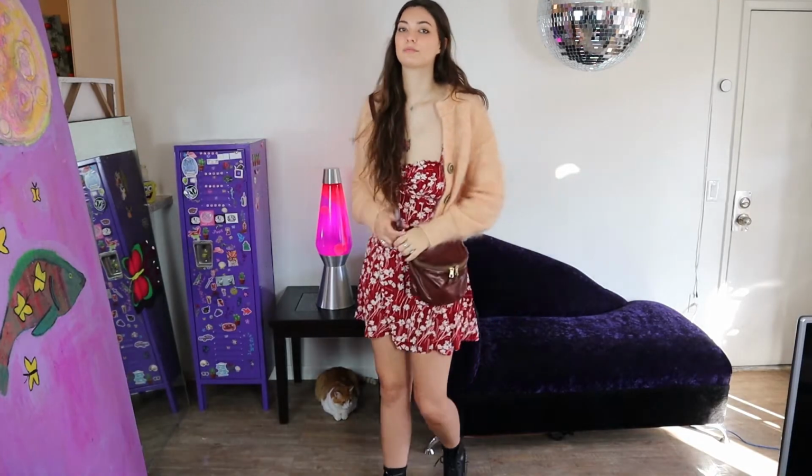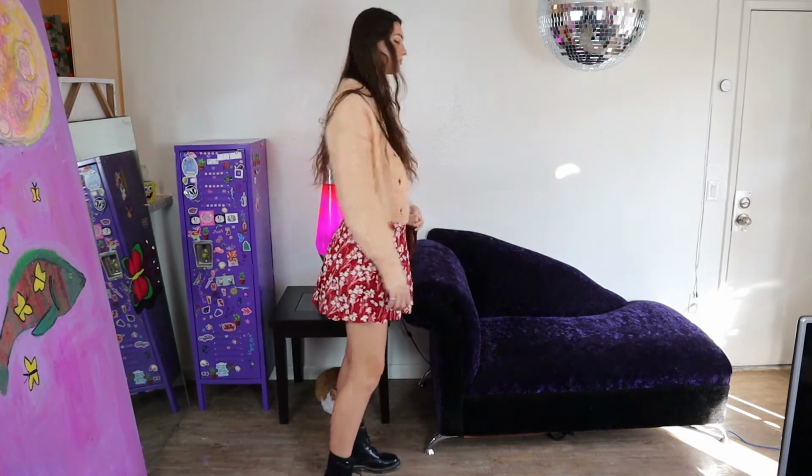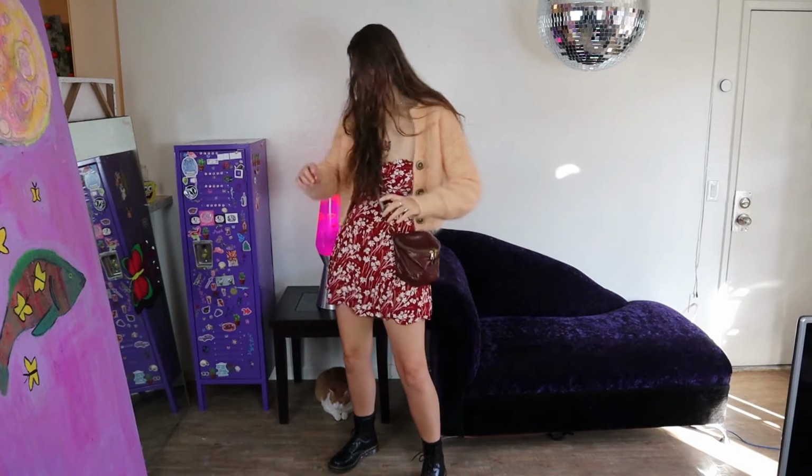So the first thing that I did to kind of mix it up was I added this fuzzy peach colored sweater cardigan and this leather side bag. Stevie approves.